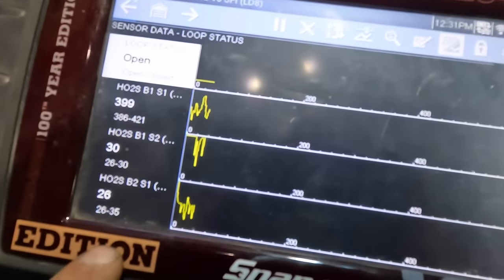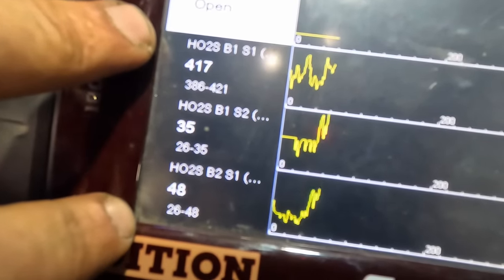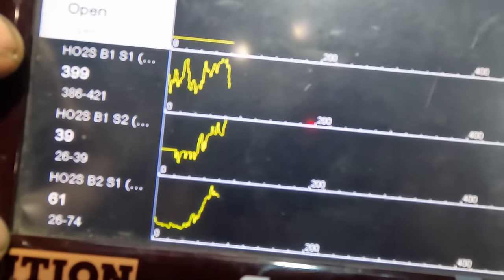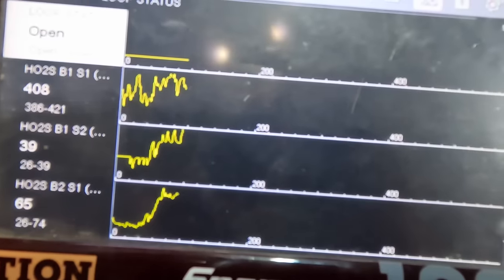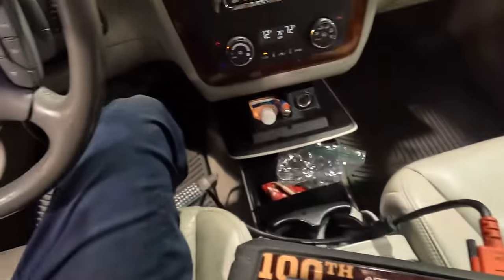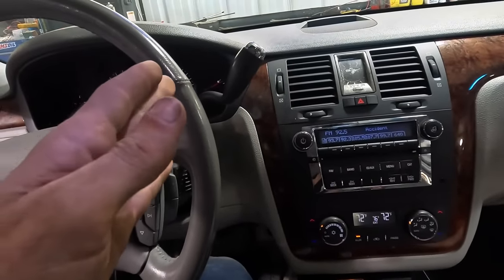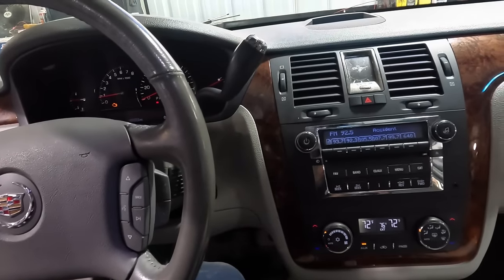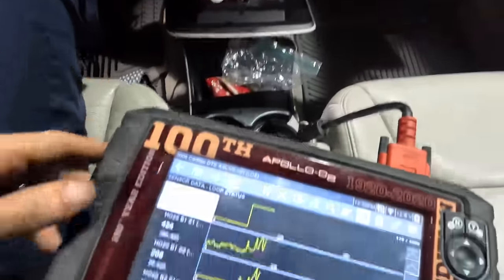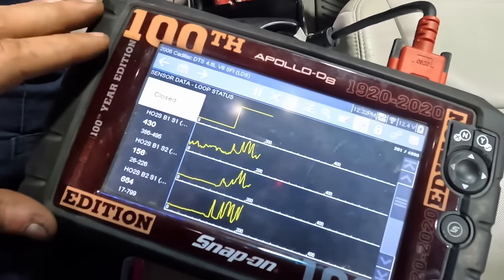Yep, there's bank 1 again. Bank 2, sensor 1. We see our millivolts have not changed. We're gonna give it some throttle. We're not switching here. So what's happening here is the ECM doesn't know what to do. One side is receiving or sending either faulty or incorrect information to the ECM, and the other side doesn't know what to do because it has two conflicting pieces of information when it should have pieces of information that are synchronized slightly.